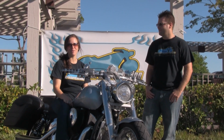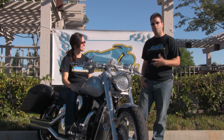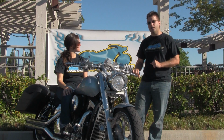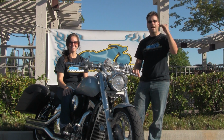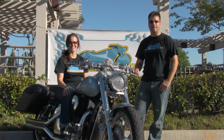Customizing, and today we're going to be talking about wind protection. What size of windshield or what type of wind protection is best for you? And then once we answer that question, we want to cover windshields. And once you choose a fairing or a windshield, what height is the perfect height for you? We're going to answer both of those questions for you in today's tip.